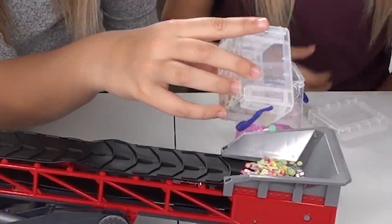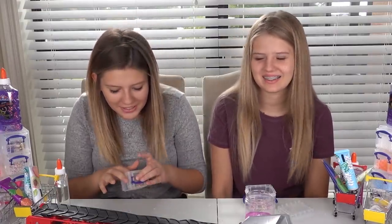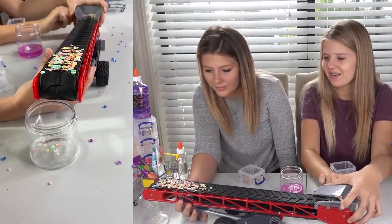Fruit salad conveyor belt. We actually do not know what that's called. We just call it fruit salad. Oh, is it really not called fruit salad? I don't think so. But it's a bunch of fruits in there and I feel like it's fruit salad, guys. Let's go. Alrighty, here we go.